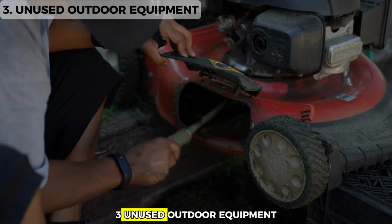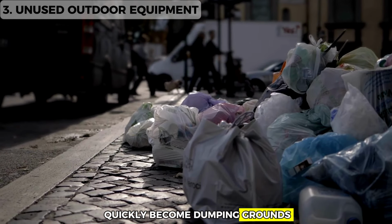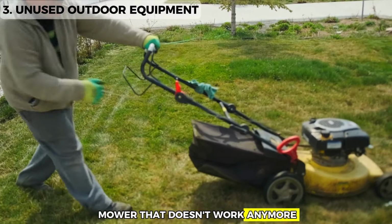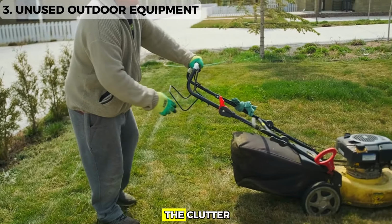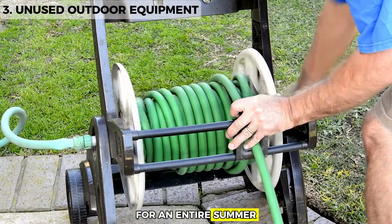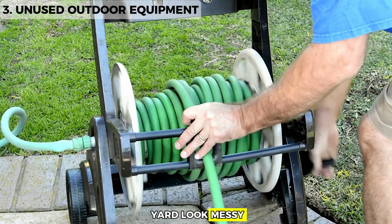3. Unused outdoor equipment. Our outdoor spaces can quickly become dumping grounds for unused items. That rusty old lawnmower that doesn't work anymore. The stack of broken flower pots. They're all adding to the clutter. I once held onto a broken garden hose for an entire summer, thinking I'd fix it. I never did, and it just made my yard look messy.